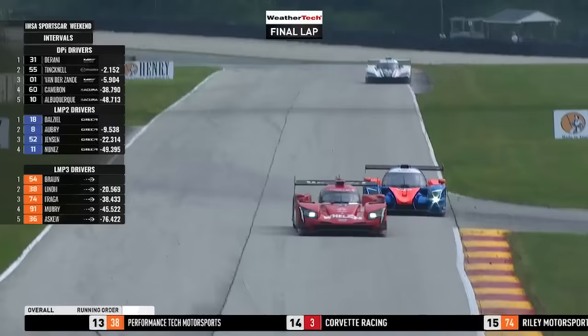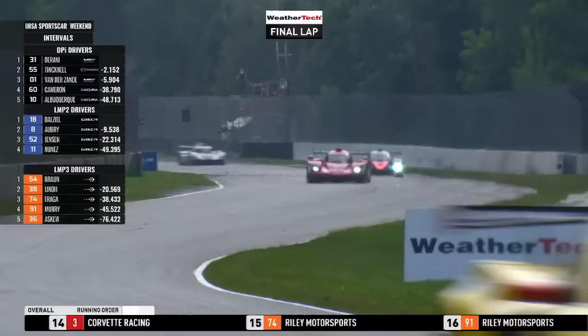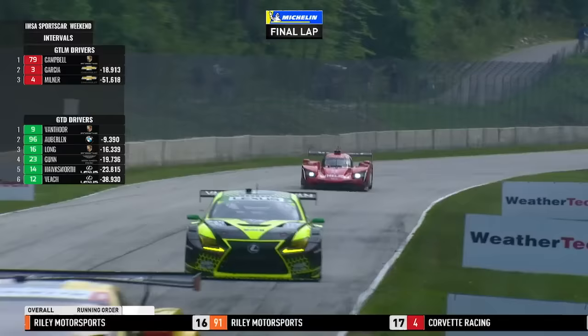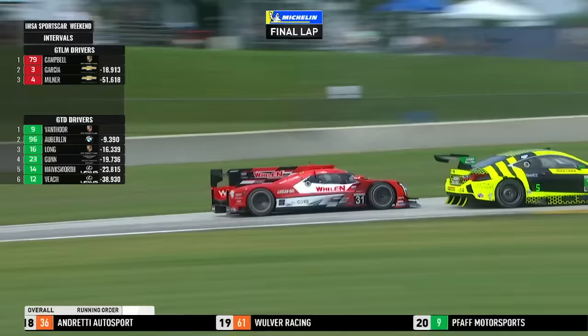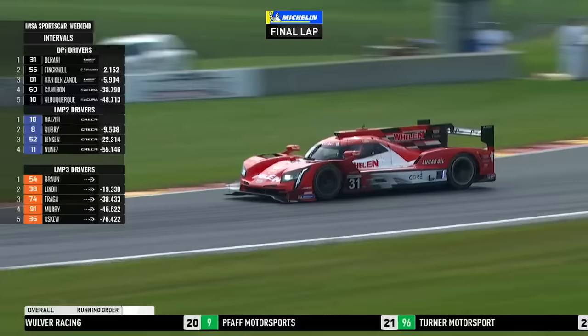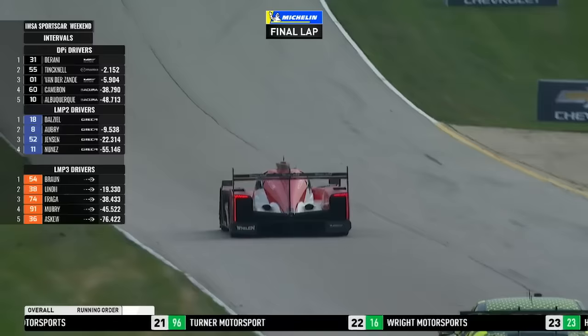He's running in fourth place, so it's not going to have any consequence whatsoever. It's fourth in LMP2, but that car made its last pit stop on lap 55, which is one lap before the two cars that are leading the class right now, but one lap is all it takes around here, as we know. So Felipe Fraga put the car on pole position in very challenging conditions yesterday. The GT Le Mans cars and GT cars have just started their final lap.